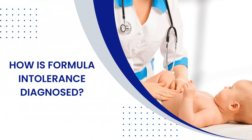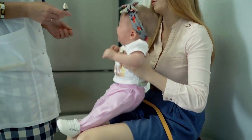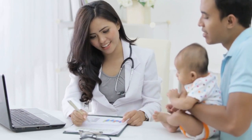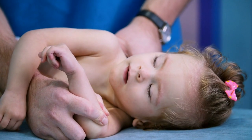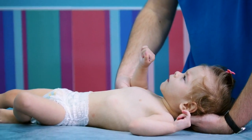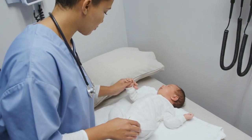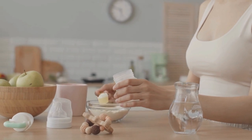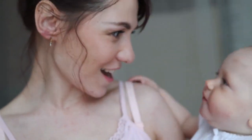How is formula intolerance diagnosed? Rush to your baby's doctor if you observe any of the above symptoms in the baby when formula fed. Your baby's pediatrician may ask several questions about the baby's formula milk and the baby's response after feeding formula milk. The doctor might proceed with the baby's stool test, and other tests might be performed to diagnose if your baby is allergic to milk or if it's the intolerance they are suffering from. Sometimes, the intolerance is resolved by switching to another formula for newborns, and treatments are done to treat the health problems caused by intolerance.